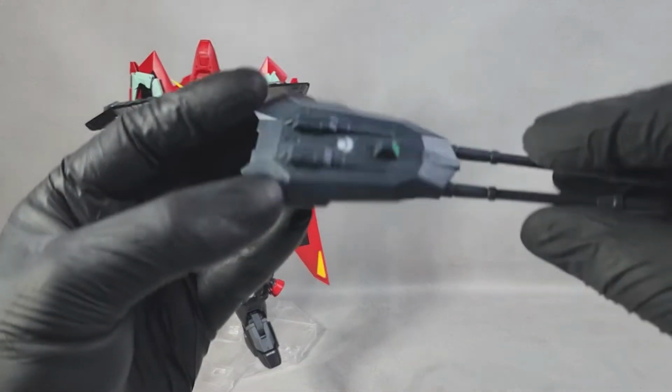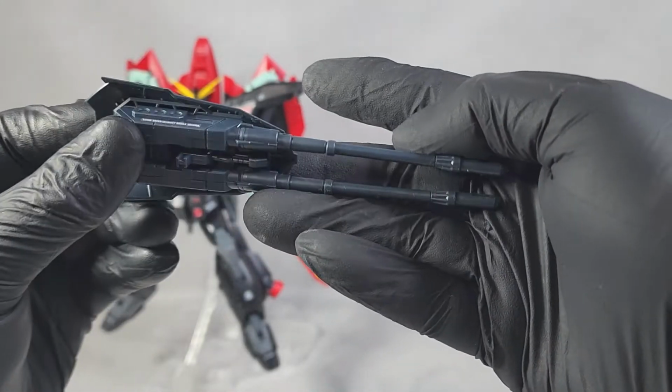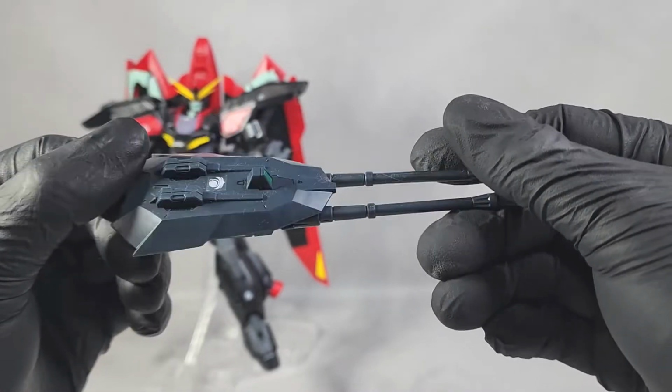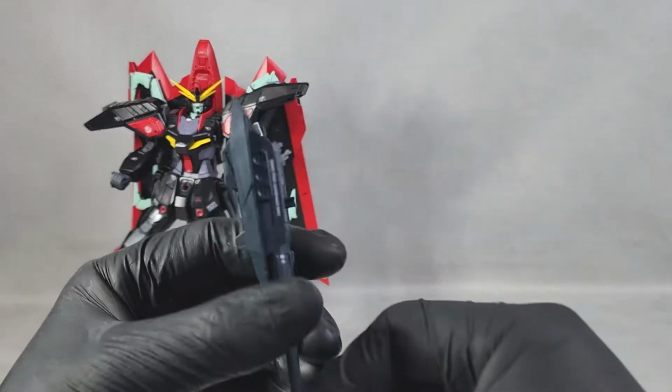First, we got the dual 52mm hypervelocity shield cannon. Overall, a pretty detailed looking shield, though not a lot of colored part separation. It's a shield with two cannons. What more can you ask for? Well, I guess maybe more surface area for the shield.